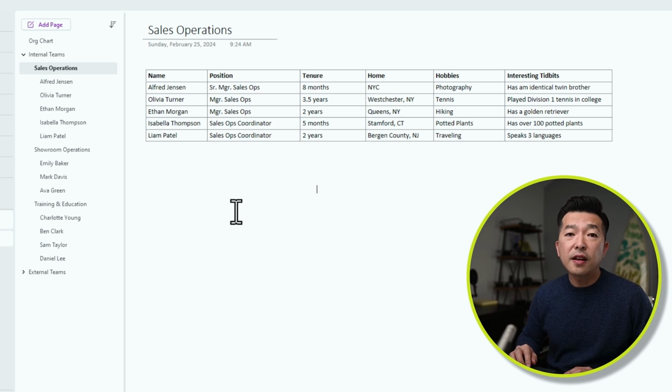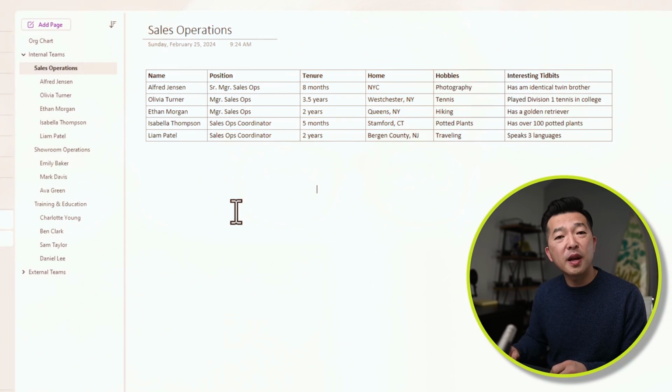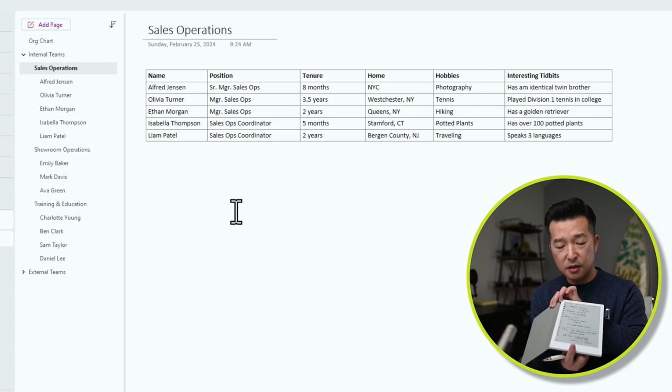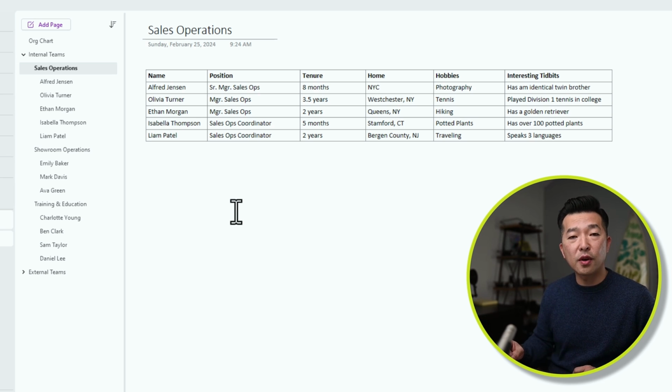One tip, I find that in introduction meetings, using a laptop might break the personal connection because you're hiding behind the computer screen. I prefer to take notes with pen and paper, or you can use a digital ink tablet like this one. This is one from Supernote. I can then bring the information into OneNote, just copying the PDF over.